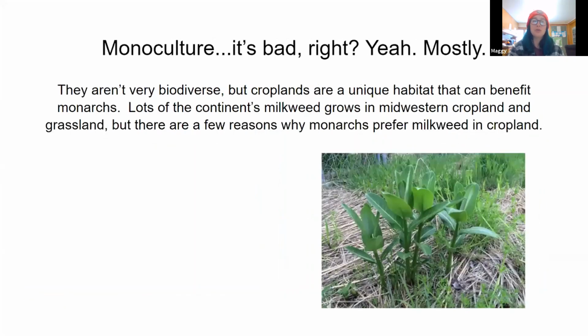And so obviously those are both monocultures, and a lot of more modern scientists and young people like myself tend to see a monoculture and go, ugh, because monoculture, it's bad, right? Mostly. So monocultures, which basically just means, in case anybody is confused with that word, it's just an area of land where there's only one species present. So they aren't very biodiverse, but croplands are still a really unique habitat that can benefit species like the monarch butterfly.